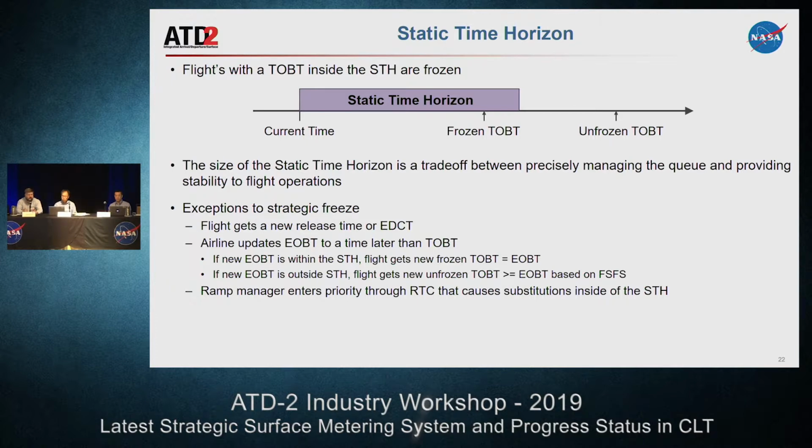We're also building in some exceptions to the freeze. So, obviously, if an EDCT or release time changes, we need to update your TUBT and TMAT to match that time because we want you to be able to comply with that time. If an airline says, hey, we can no longer make this TUBT, by telling us a new EUBT, so they say our earliest off-block time is now later than your target off-block time, we can't make that target, we'll go ahead and update the TUBT to match. And if that new time is still within the static time horizon, we'll refreeze. And if it's outside the static time horizon, we'll let it float around again.